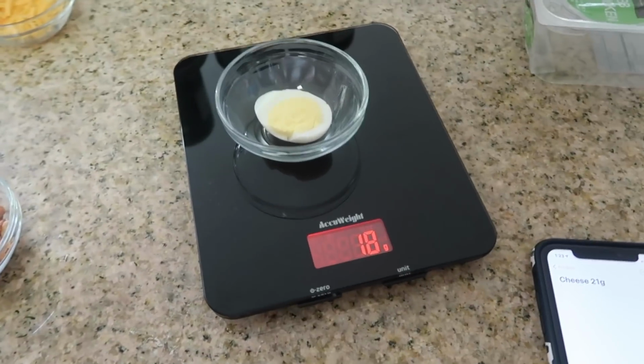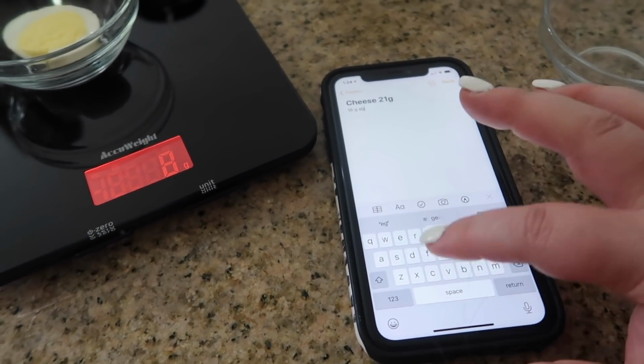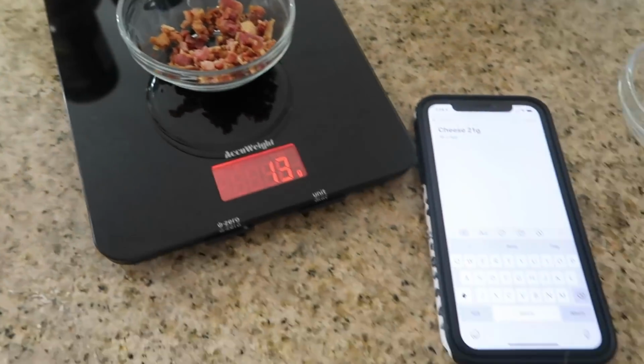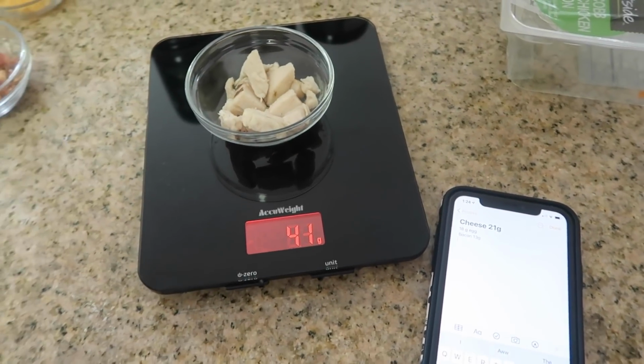Okay, so as I'm going through here, I'm just weighing each one. The first thing I did was zero out the weight of the actual container. So we've got 21 grams of cheese, we've got half an egg, and I went ahead and did the grams of the egg.